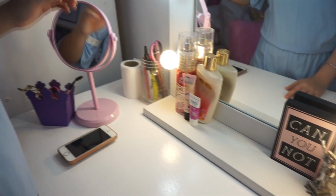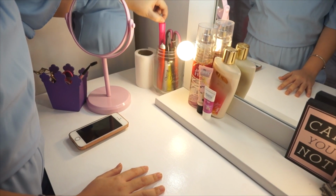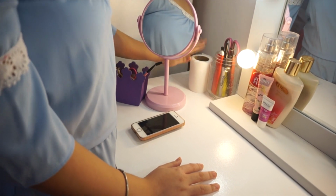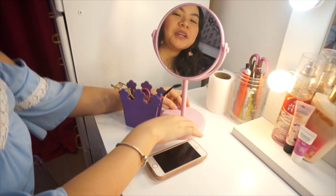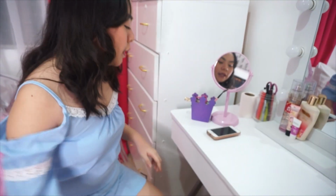And then, on the left side, I have my pen, scissors, cutter, highlighters, and I also have some tissue kasi kapag sinisipon lang. And this makeup mirror I got from Pumasaw for only 150 pesos. And then, for my drawers, open natin.